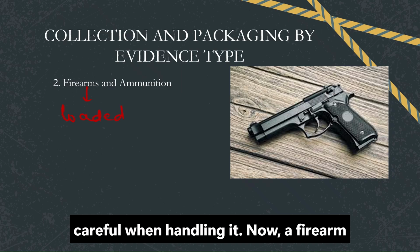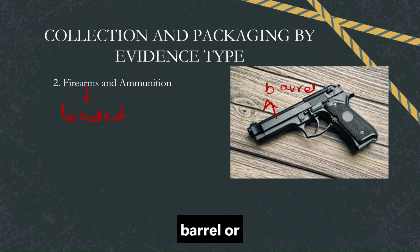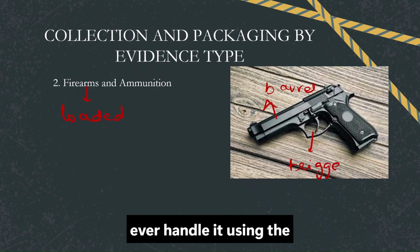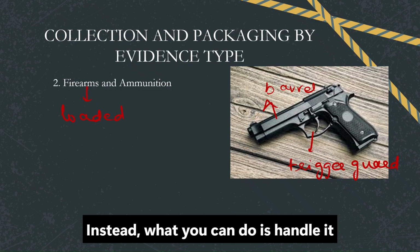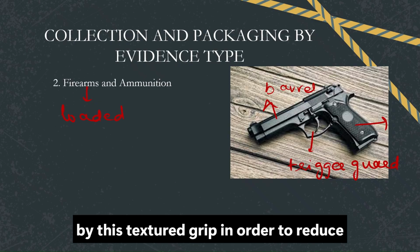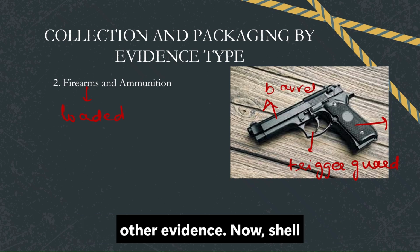Now, a firearm should never be handled by the barrel or trigger guard. Okay, do not ever handle it using the barrel or trigger guard. Instead, what you can do is handle it by the textured grip in order to reduce the risk of damaging fingerprints or the other evidence.